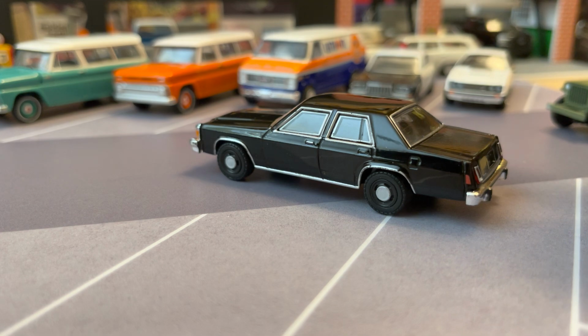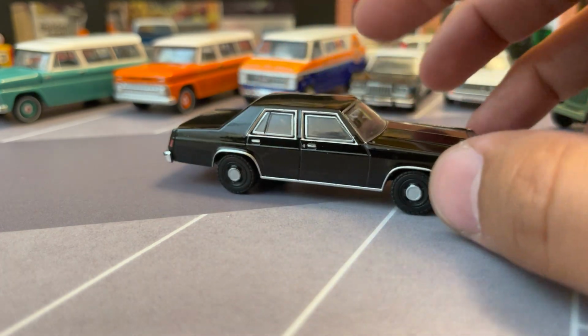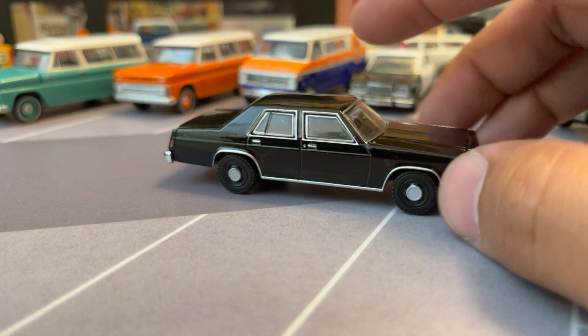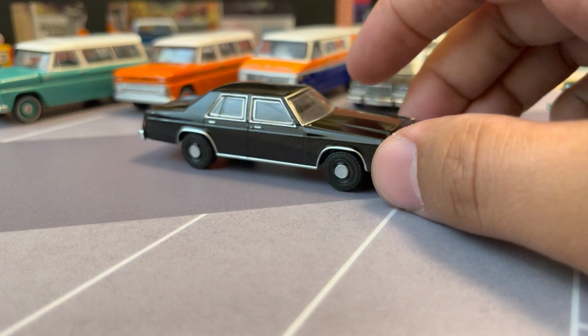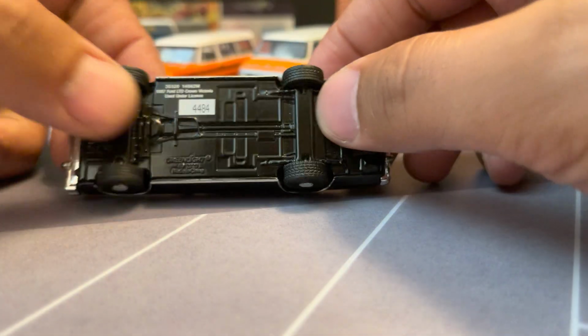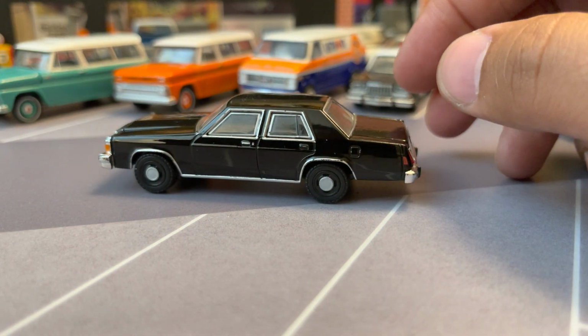And this is supposed to be an LTD, but this looks like a police car to me. So black, I got 3 of these. Actually, one of them I opened up. One of them has an extremely low production number, so I'm very excited about that. I think it was like 1 or 2 or 3, or 6, something like that. So single digit. I'm very excited. This one's 4484. But yeah, that's pretty simple.